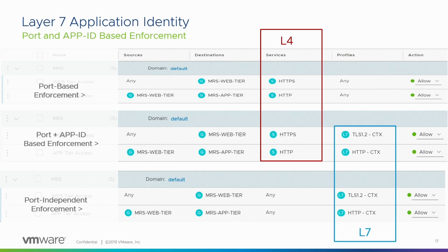And then finally, we have port independent enforcement, where in this case, we have in the second rule, MRS web tier going to MRS app tier. We're checking on any port, and we're going to send this traffic to the layer 7 deep packet inspection engine to make sure that that packet actually is HTTP. And if it is in this case, then we would allow it. Otherwise, we would deny it.